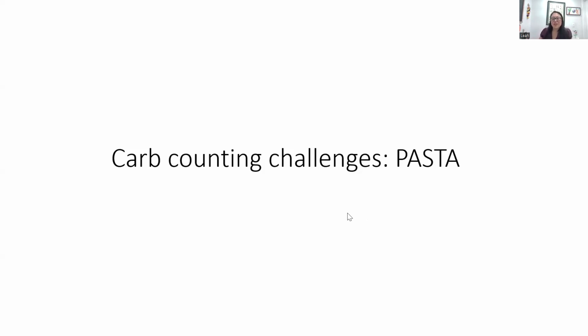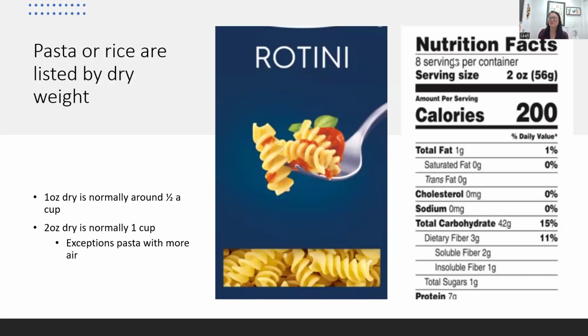So thinking about pasta, the hydration is going to change the volume of the pasta. If you think about making rotini or macaroni pasta and you overcook it, the little pasta shells are going to squish on each other and not have as much air, and there will be more pasta weight per cup of portion. So that's one of the main reasons why they list pasta dry. But it can get really tricky, right? If you're carb counting and you're told 2 ounces of pasta, what does that look like? 42 grams of carb. It makes it more mystifying, I would say.